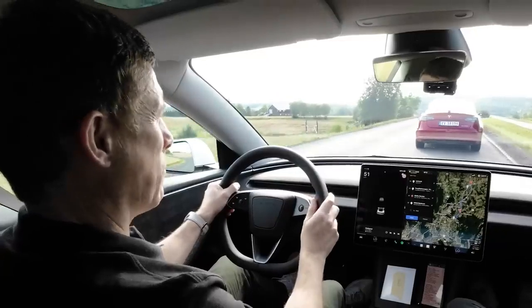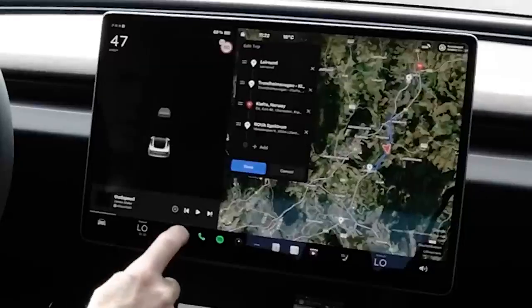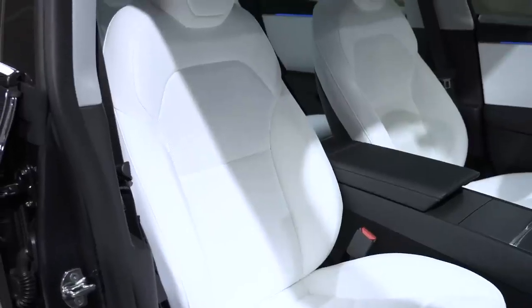While we get on with that, what I'm going to do is use one of the new features on this car, and it is the ventilated seats. So they've now got perforations in them, and here in the front, the perforations aren't just for show.